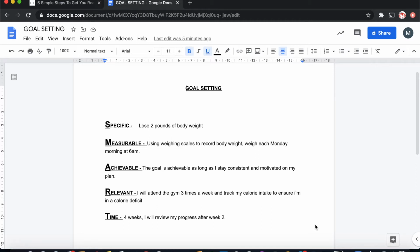So we've put a set time that we want to weigh ourselves, and that just allows you to be consistent in the day and the time that you measure your body weight, because it will fluctuate based on hydration and when you go to the toilet, etc. So it is a good idea to try and keep it as consistent as you can at a similar time and day. Then we've got achievable.